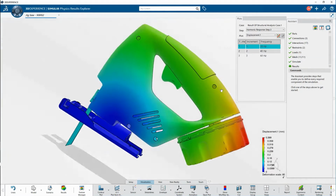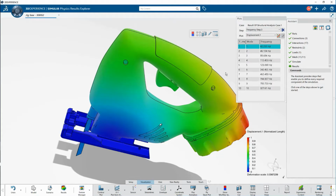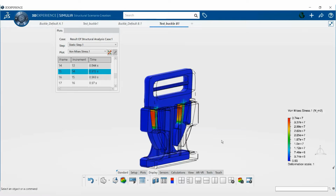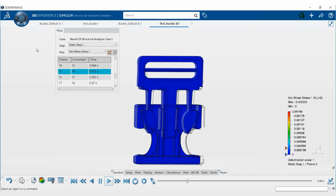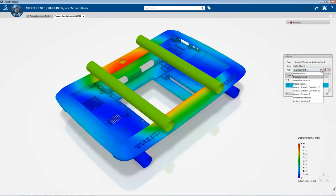Dassault Systèmes Simulia's structural performance engineer role was created to fulfill this exact need, to provide designers and design engineers with unique, intuitive product engineering solutions so they get the technical insight they need at the right time for making informed decisions.